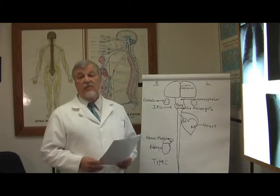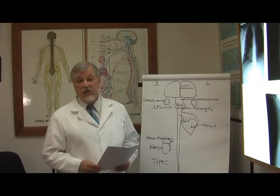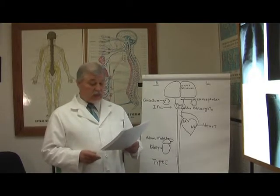Another supplement that we use commonly on patients is NADH, nicotinamide adenine dinucleotide, which is kind of a cousin of niacin. Only small amounts of this are needed. It can be quite effective.